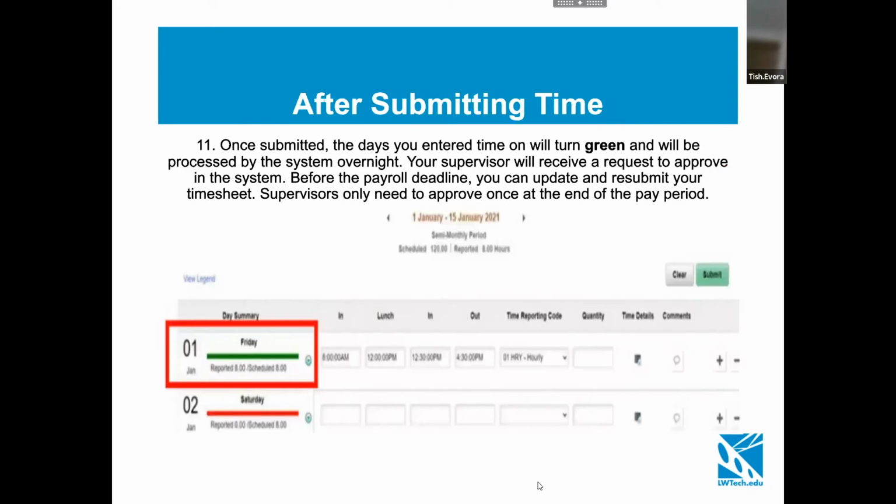After you've submitted your time, over here under the day summary, it will turn green. So you will know that it has been submitted to your supervisor for approval. Supervisors will receive this notice the following day. So all time that is put in on one day, it will transfer overnight.